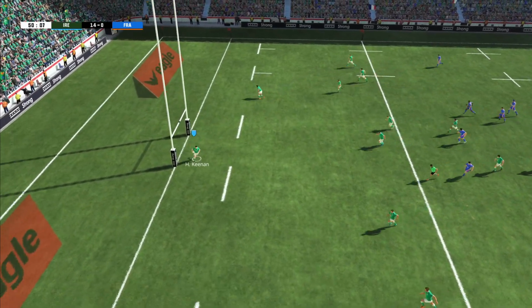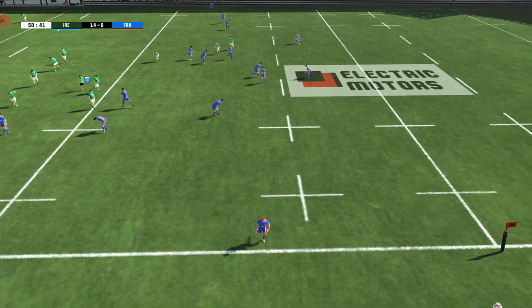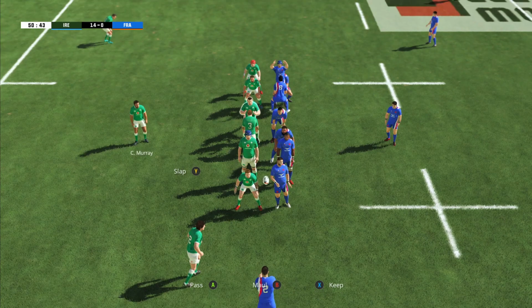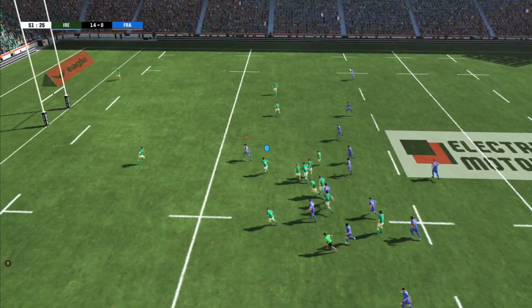France doing well to hold out there and get the clearance kick. They get a good kick, to be fair. Hugo Keenan will be running this back. He'll just want to clear his lines. It's a good kick, to be fair. Manages to get out towards the halfway line.